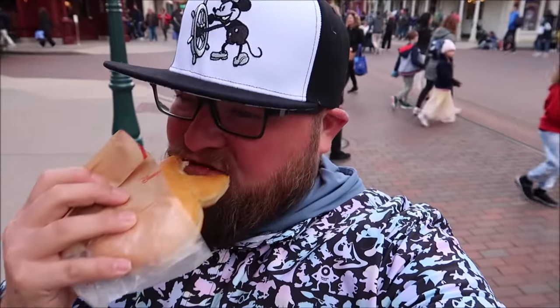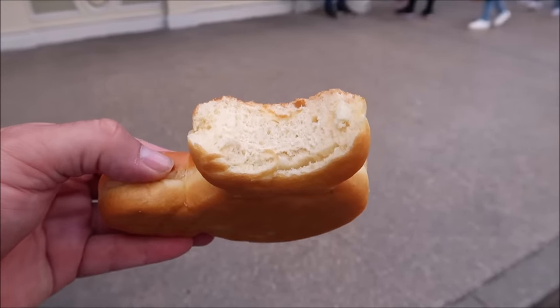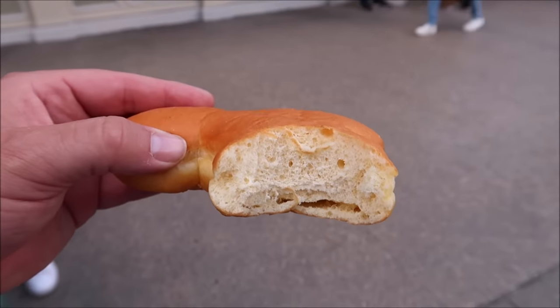First things first, we're gonna try the Mickey beignet. And like I said, I don't have high expectations for this already. I could tell it's something, I don't know, I just have a funny feeling. It's not like the Mickey beignets that I'm used to, so ears first, always. Yeah, it's kind of like I thought it was gonna be. It's just like a donut, really.